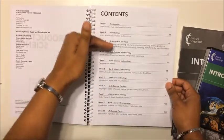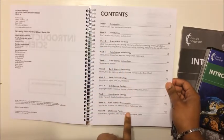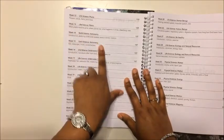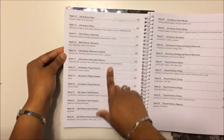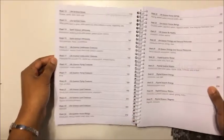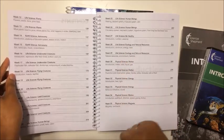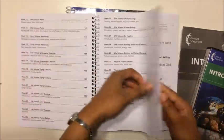And so going off of that, they jump into earth science. You have meteorology, geology, oceanography, and then you have life science going into plants. And then earth science, you're going to be going over astronomy. And then back into life science, you're going to go over underwater creatures, flying creatures, land creatures, human beings, be healthy, ecology, and natural resources. Then you're going to go into physical science, matter, energy, motion, and magnets.